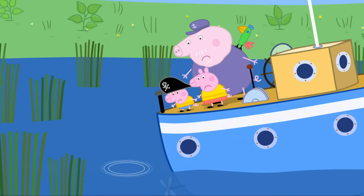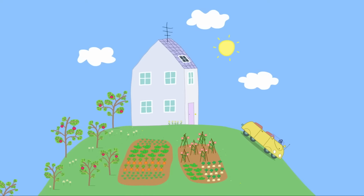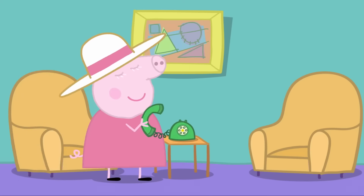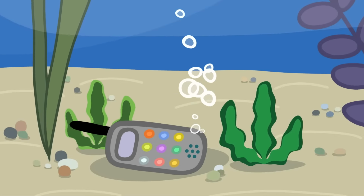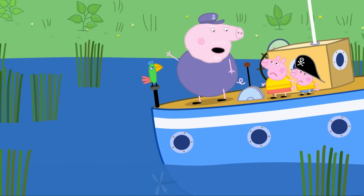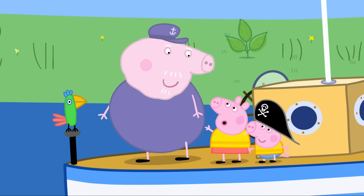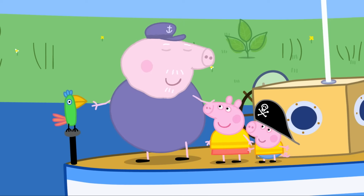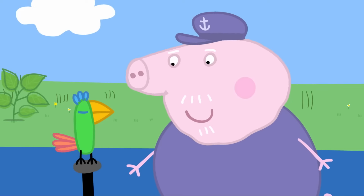Whoa! Oh! Grandpa Pig has dropped his phone in the water. Granny Pig speaking. Hello? Hello! Somehow, we need to get a message to Granny. Message to Granny? Polly can fly to Granny.